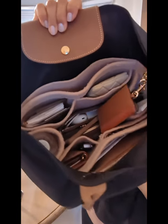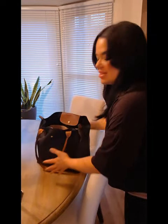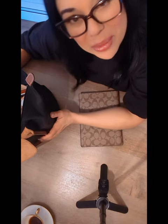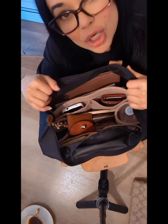Come with me. Now, I have an insert here. Look at that. That insert is actually an insert for another bag, but I use that insert in here because it makes sense. And so much fits in there. Just watch. All right, here we go. I am going to show you what I have in my favorite rain bag tote. It's the Longchamp bag, and this one is the large size.